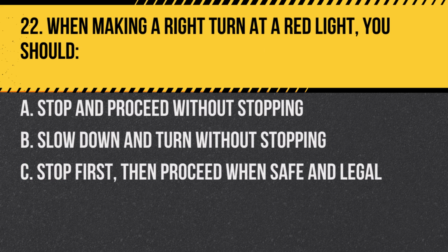Question 22. When making a right turn at a red light, you should A. Stop and proceed without stopping. B. Slow down and turn without stopping. C. Stop first, then proceed when safe and legal. Answer: C. Stop first, then proceed when safe and legal. Always come to a complete stop before turning on red.